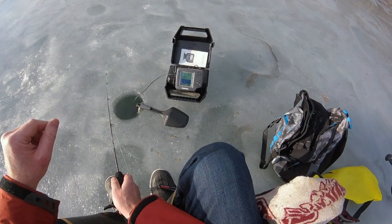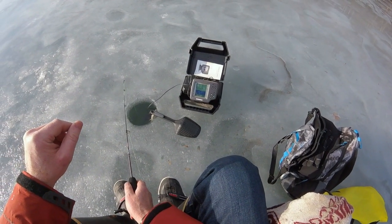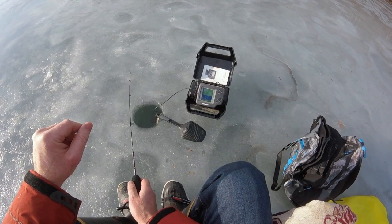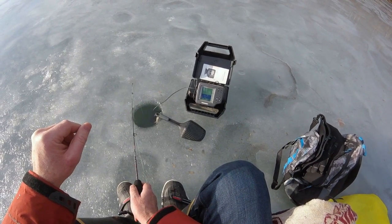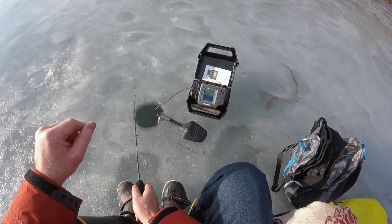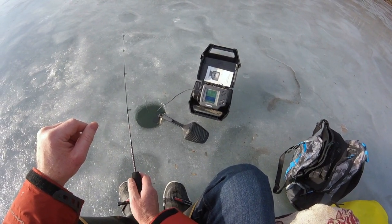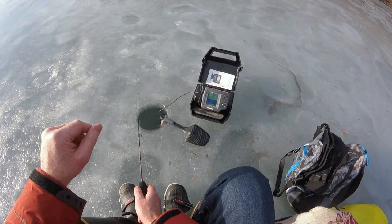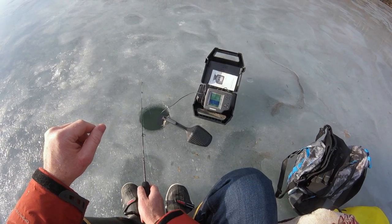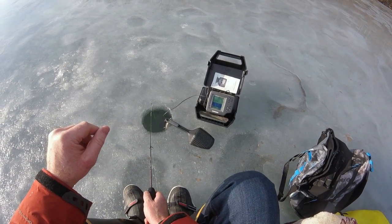Alright, so you can see on the finder that I'm in about 19 feet of water, and I've got my lure showing up at like 12. I got nothing on the finder right now, but I can see where my lure is here, so we'll investigate this spot for maybe 5 more minutes, and if I don't see anything on the finder, we're going to move spots.